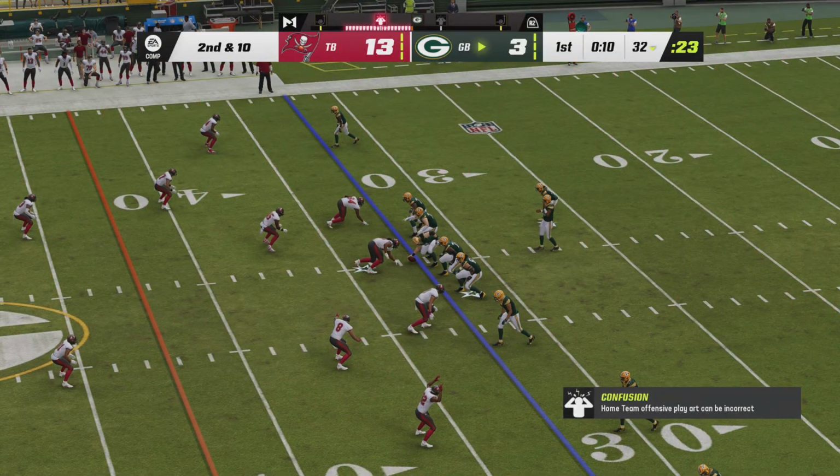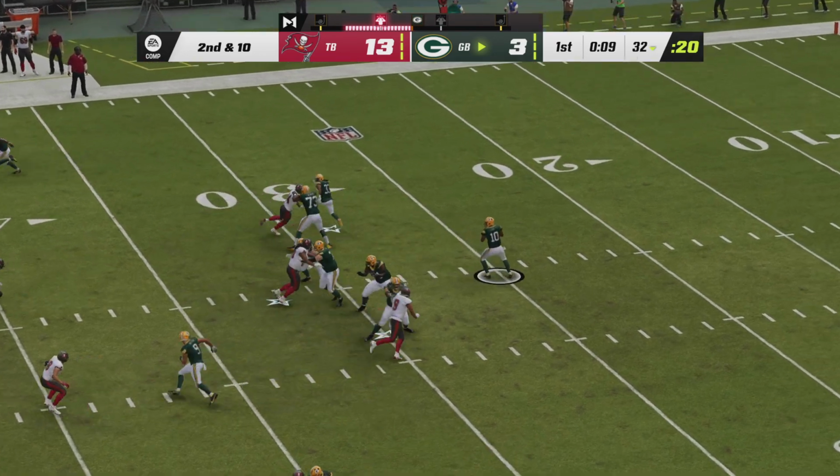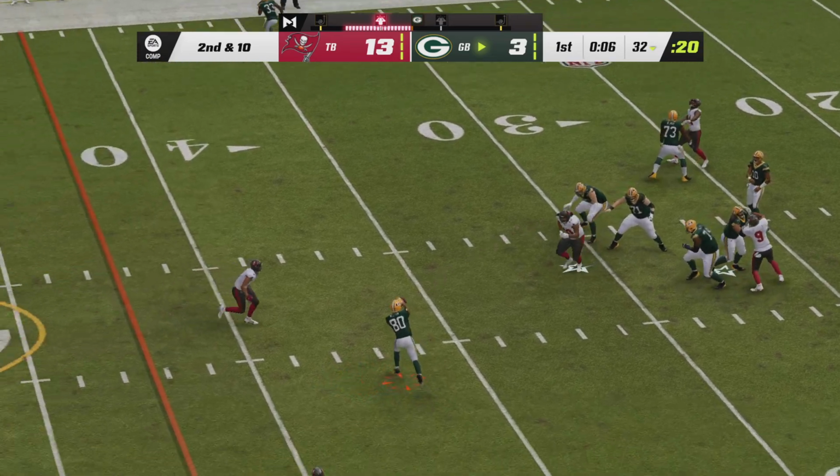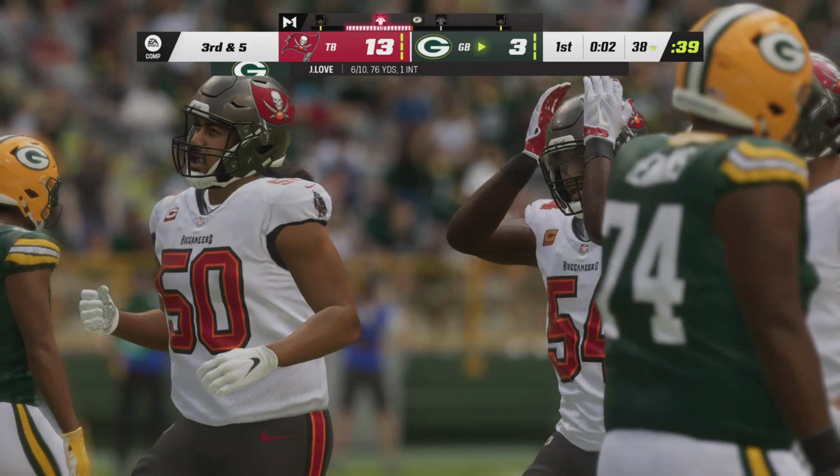Here's 2nd and 10 now from about the 32. To throw now. Here's Love. He's able to find Melton. 5 yards. Now it's 3rd and 5.